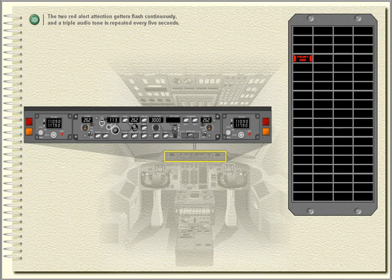The two red alert attention getters flash continuously, and a triple audio tone is repeated every 5 seconds. This continues until any of the attention getters are pressed, or until corrective action is taken.